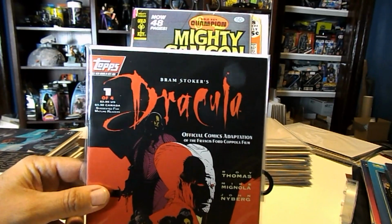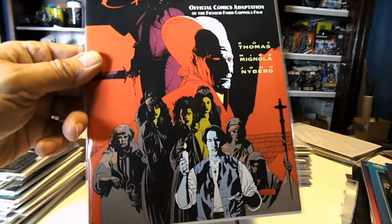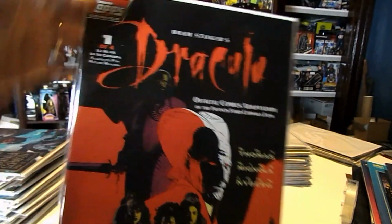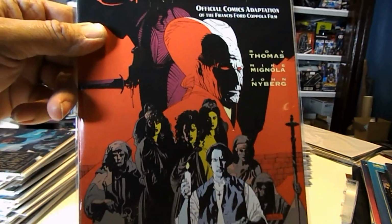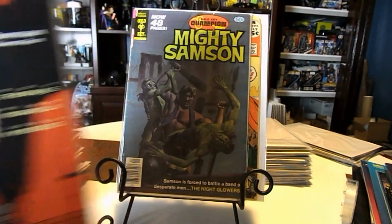And then Bram Stoker's Dracula, number 1. And this is the first printing. There is a second printing that looks almost the same, but where it says Dracula up here, it's in white letters for the second printing. And there's a couple of cards that come with it too. So it comes, I assume, in a sealed package, but this one was already out.